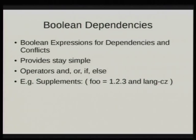So the next big thing is the Boolean dependencies. If there are no questions left for the file triggers, otherwise we can do questions at the end.